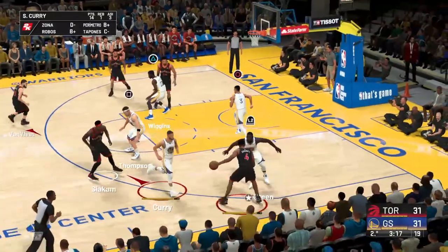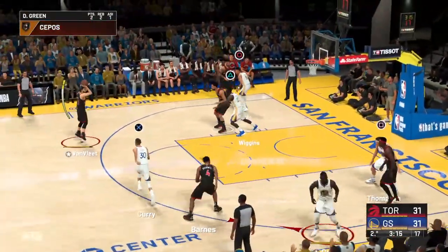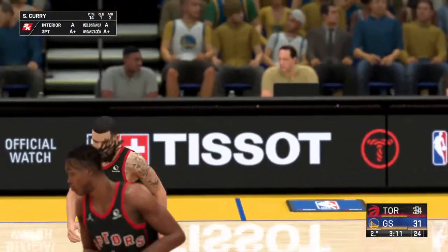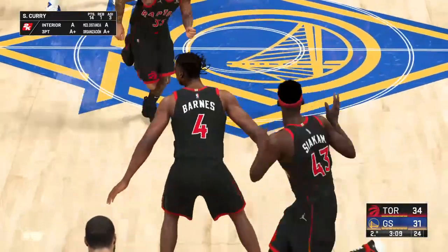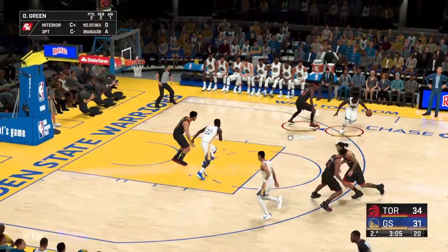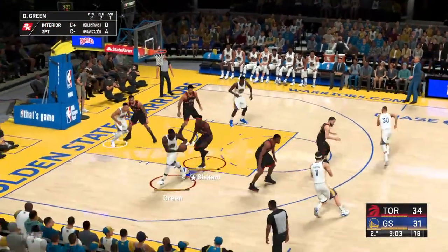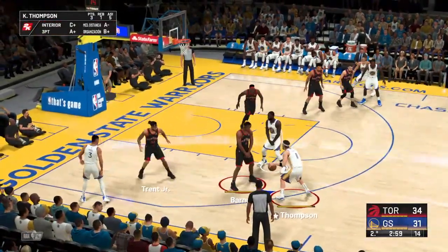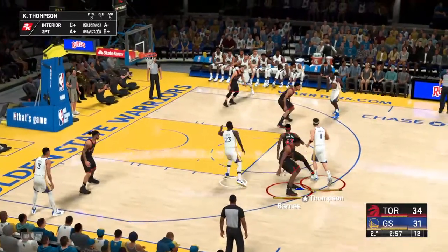Now, here's Siakam. Pass to Van Vliet. And again, Toronto with the triple. 3-pointer. 3 minutes of action so far in the second quarter. Green kicks to Thompson. Here's the pass to Wiggins.